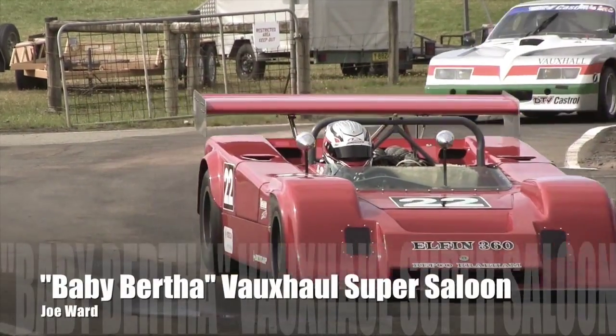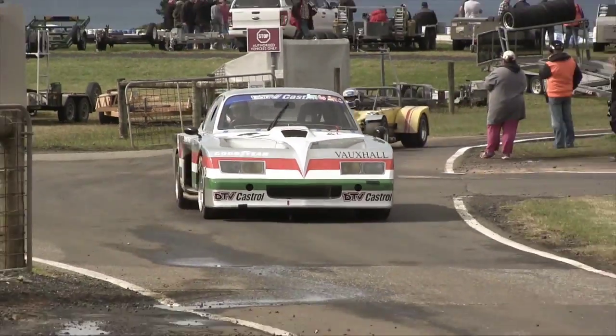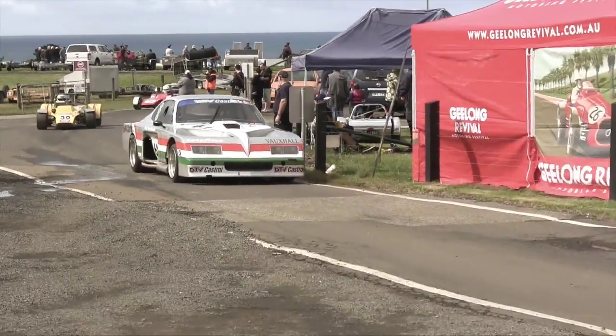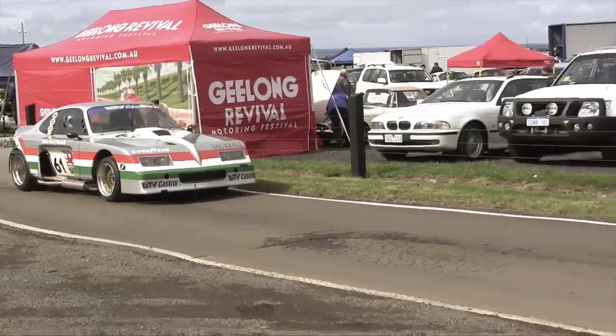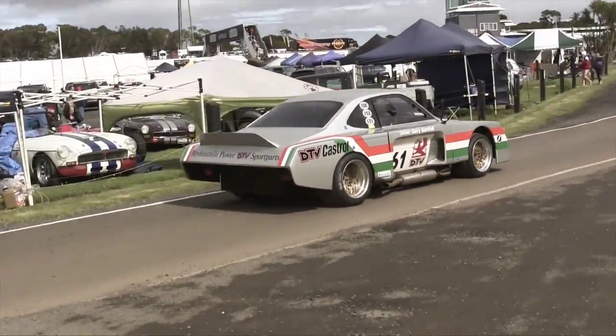It was built in 1975 by Dealer Team Vauxhall to compete in the Super Saloon Championship with the late Jerry Marshall contracted to drive the car. And in the first season in '75, it was all conquering, won everything. In '76, I think he'd had a bit of a tricky start, but won the championship again. And then in '77, Dealer Team Vauxhall withdrew the support and they did two or three races, but that was all they had the budget for.